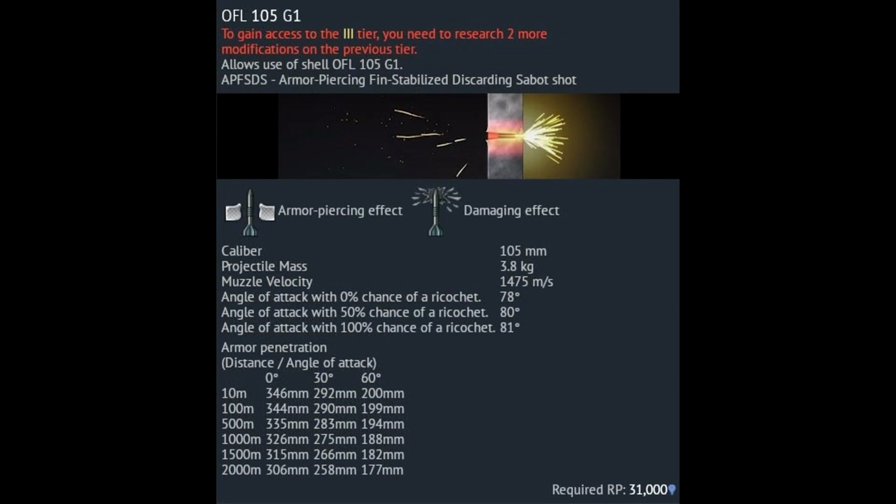I'd hate to leave out France, so they get an honorable mention with the SK105, which carries OFL 105G1. It's honestly a pretty solid round considering what France has. At 1,000 meters, it is 275 millimeters of penetration at 30 degrees, and at 60 degrees, it is 188 millimeters. So yeah, sorry France, but you still don't really have a 9.0 worthy light tank.